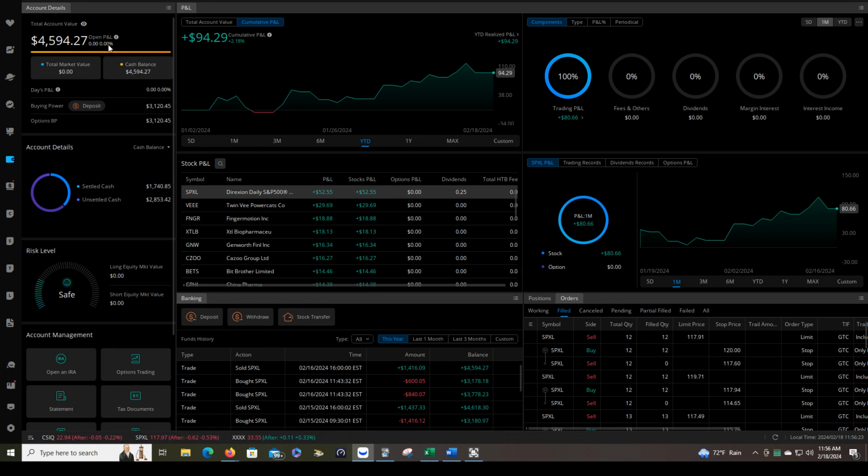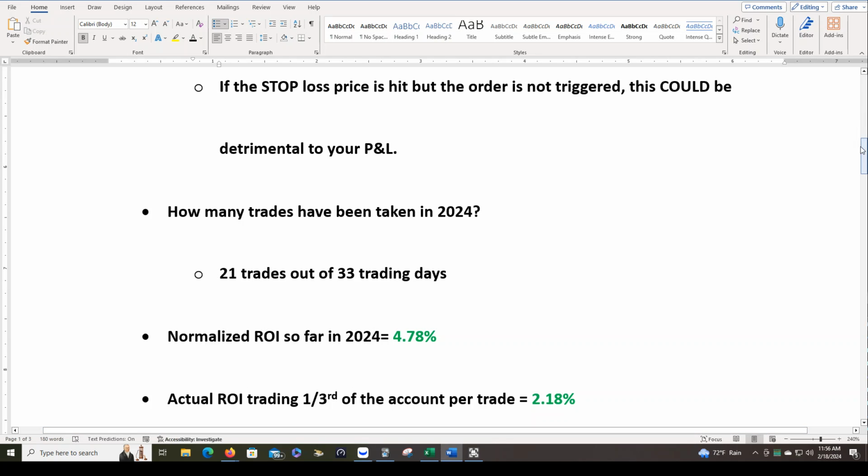So we can only trade 1/3 of this total account value on each trade because this is a cash account, and there's something called the PDT rule that doesn't allow you to get in and out of trades on a day-to-day basis with your maximum account value. So you can check out Investopedia for the PDT rule if you don't know what I'm talking about there.